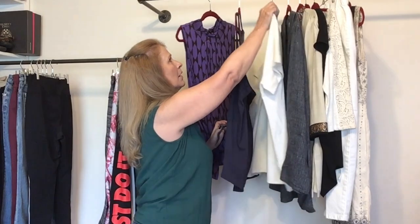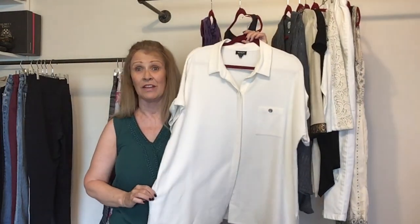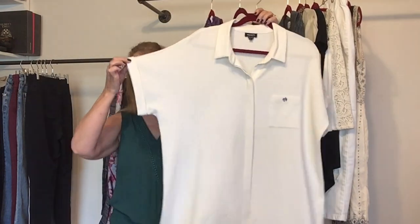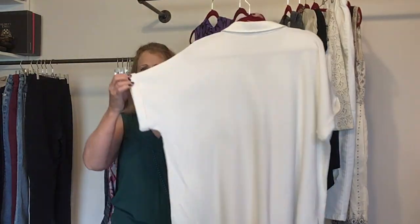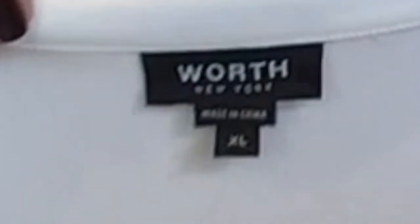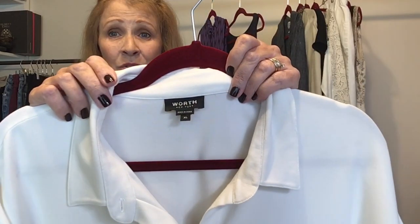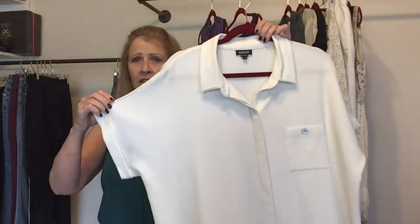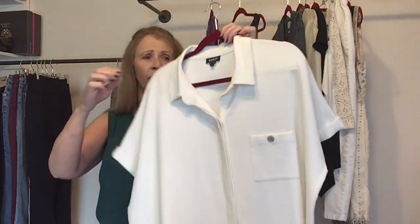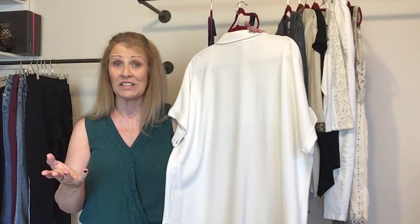All right, this top, I was excited when I found this top, and this is a brand I have never sold before. I had to stop and ask myself, is this a men's or a woman's top? This is a women's top. This is a plus size top by the brand Worth. I'm sorry, this is an extra large. So this is still a straight size. This is a cream colored cuffed sleeve, button front, short sleeve top by the brand Worth, which I'm going to give a try.